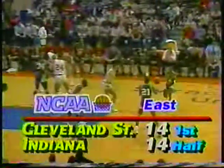Defense. 13:55 to go, first half of play. We're tied up here in the Carrier Dome, 14-14. Ralph Acker along with Dan Bonner. Indiana had gone to the front, but a goaltending call on Indiana tied the ball game up again. Indiana's been having some trouble handling the Cleveland State pressure.